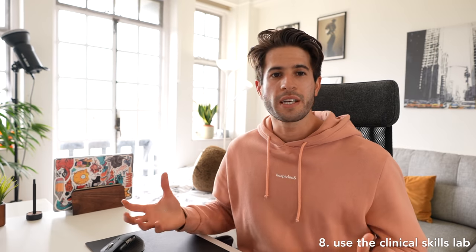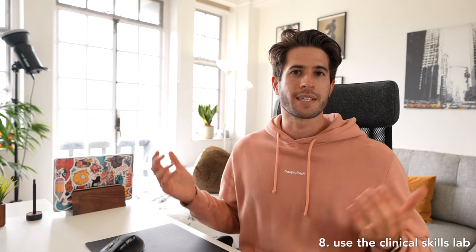Whereas if you've handled that piece of equipment a couple of times and you've used it on other people, then you're gonna look way more slick and the examiner's gonna be like, oh, this person knows exactly what they're doing. Let me mark them a little bit higher. So that's something that I wish I had done more of and something that I definitely found quite useful. So would highly recommend for you guys as well.